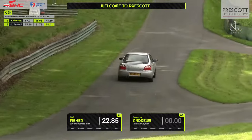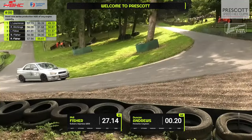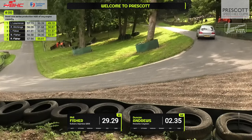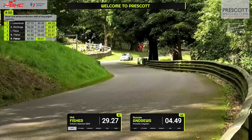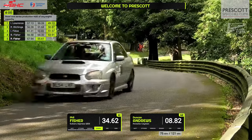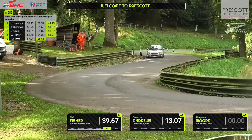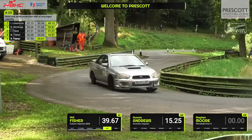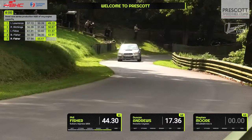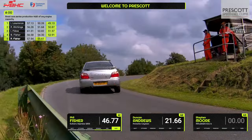On your screen now is Phil Fisher. You just saw son Ben driving the car. We have a return road at this point at Prescott, so we don't have to stop for batch changes or anything like that, which is why you're seeing continuous cars going up the road and giving us a workout. So Phil Fisher in the Subaru is headed up, you can see him coming out of the S's now. Duncan Andrews is on the course coming through Orchard's in a Porsche Cayman.